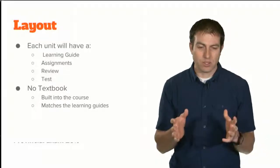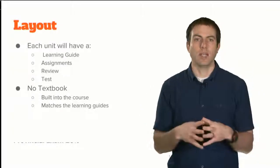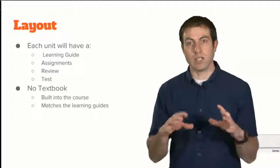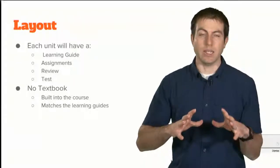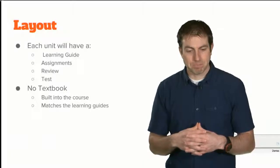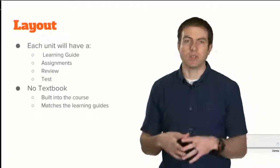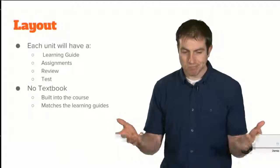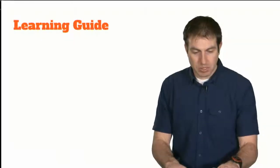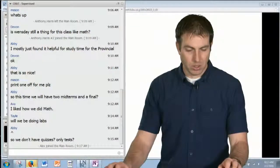So the math course had all those lessons and interactive videos and notes and whatnot. It didn't have a textbooky feel to it. The science course, the textbook, has a textbooky feel to it, and I'll show you what that looks like. The textbook that's built into the course matches the learning guide and follows along with it. So that's that. I'm going to jump over to the course now, and we'll have a little look there, see what that's all about.